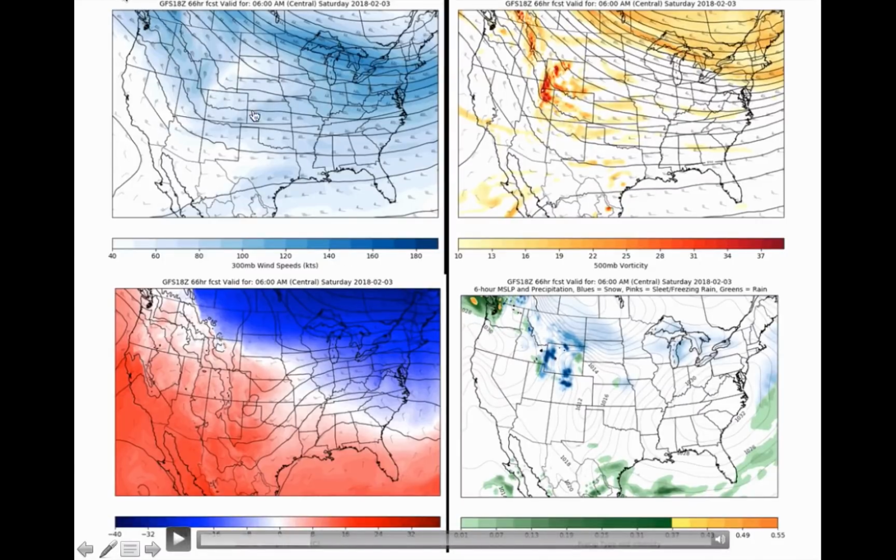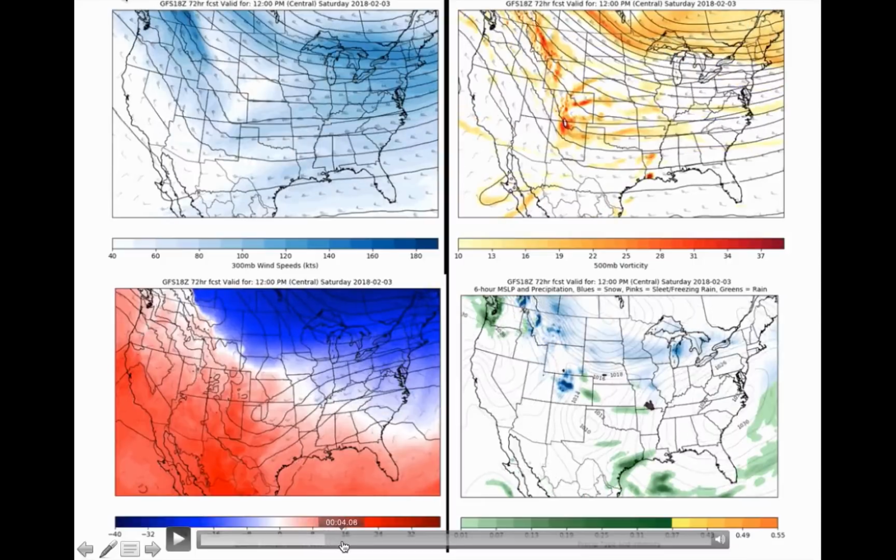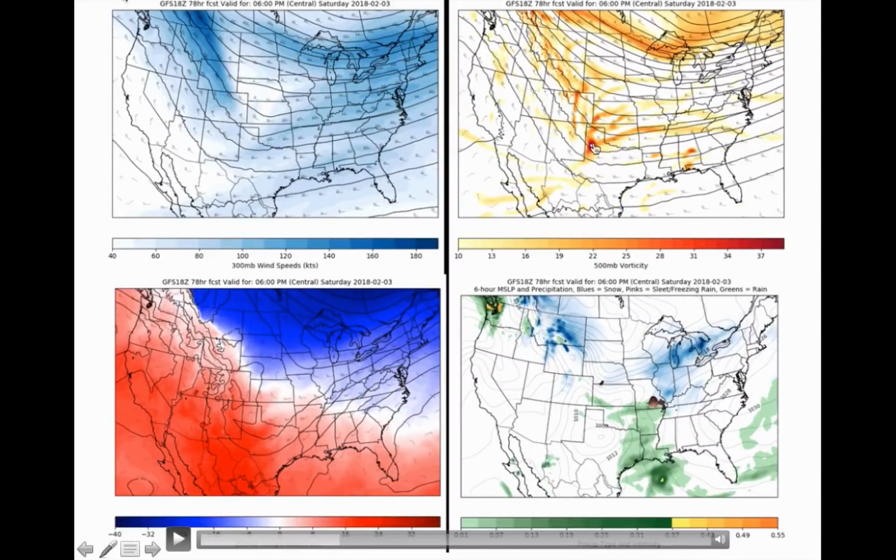It doesn't look like much, but see this little shortwave here? Got a little bit of a vorticity max coming over the mountains. We can kind of see it reflected here in the lower level height field. Well, what's going to happen is with time, that little vort max is going to swing through, right in through here. That's going to help to develop a low pressure center.